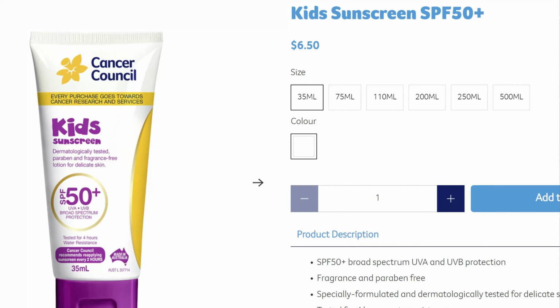We're still going to talk about it because I reckon it's a good one to talk about, since they only have 2 kids ones in this entire range. I would like to know, as a parent, as a big sister, what's the ingredient behind it. They do have 35 ml, 75 ml, 110, 200, 250 and 500 ml. And I like that they don't have a liter, because for kids, unless you have more than 1 child at home, using a liter of sunscreen usually takes a while.